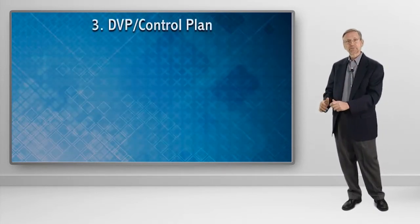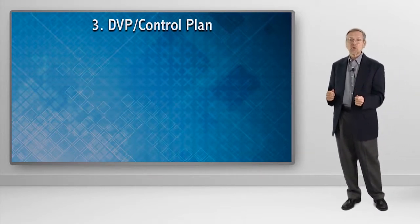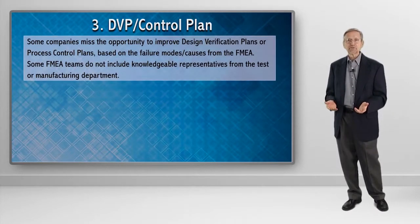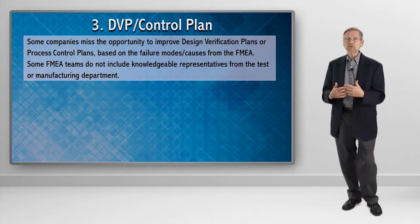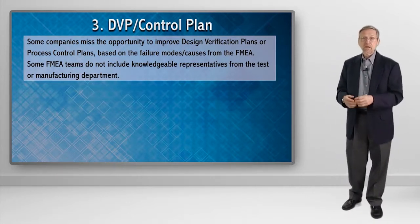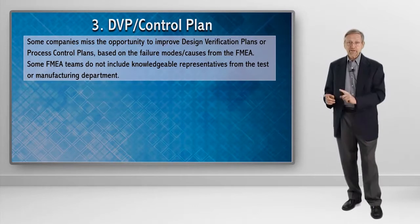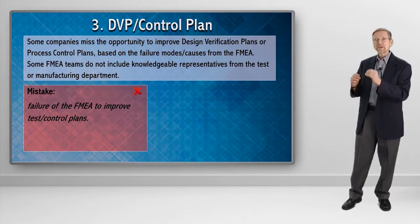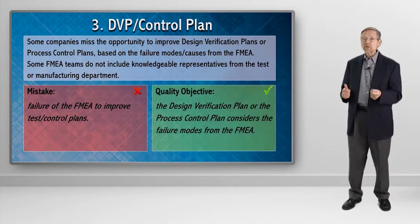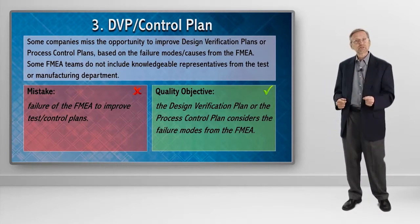And the third concerns the design verification plan or the process control plan. Some companies miss the opportunity to improve design verification plans or process control plans based on the failure modes and the respective causes from the FMEA. Some FMEA teams do not include knowledgeable representatives from the test or the manufacturing department. The mistake here is failure of the FMEA to improve test or control plans. The quality objective is the design verification plan or the process control plan considers the failure modes from the FMEA.